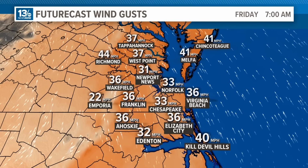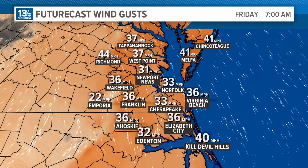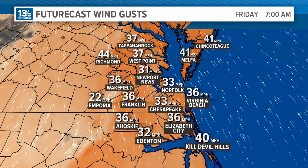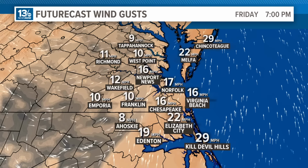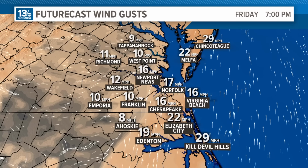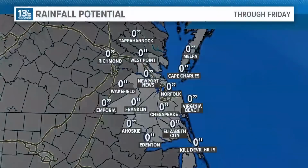So by Friday, we will see some temperatures again in those 70s to start off, but wind gusts will still be in that 35 to 40 mile per hour range. Now these are just gusts, these are not sustained winds, but the good news is as we get into Friday, all those winds start to really taper off once Debby moves closer to the northeast.